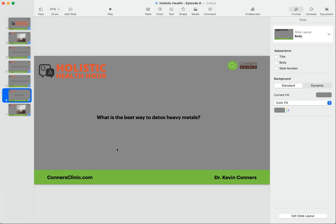What is the best way to detox heavy metals? Well, the best way to detox heavy metals is don't try to detox heavy metals until you've addressed all the other phases of detoxification. Most people want to jump right to chelating heavy metals, what I call phase 0, before they've dealt with phase 6, phase 5, phase 4, phase 3, phase 2, phase 1. And that's where they get sick.